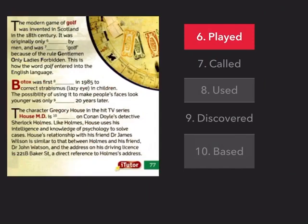Que se utilizó primero para tratar el ojo vago en niños y luego la posibilidad de usarlo para hacer que la gente aparentara menos años, más joven, pues se descubrió, ¿no? 20 años después. And finally, House.